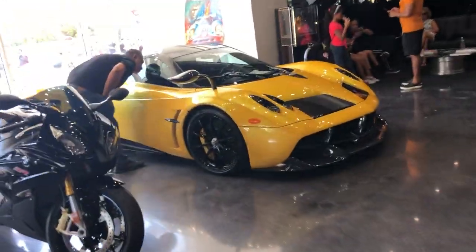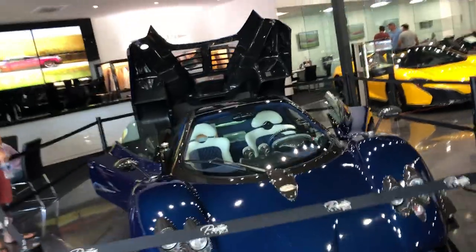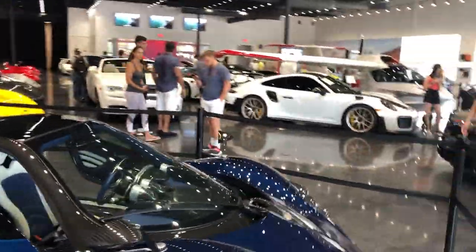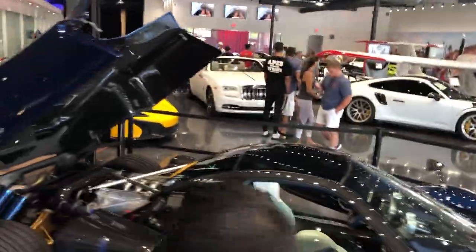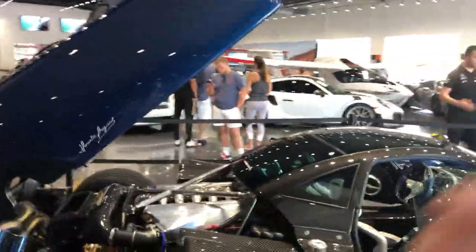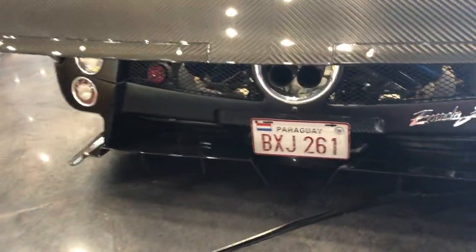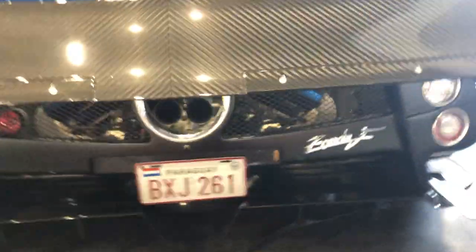Alright, guys, we got the yellow one, and then we have the blue one, guys. I call this one the Shark. It has a unique fin on the top. I got a titanium exhaust. Beautiful, guys. Powered by AMG. That's the fin I'm telling you about. That's interesting. From South America.